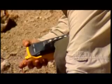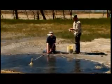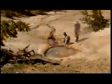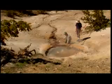Of the gases reveals that they are a mix of carbon dioxide, sulfur dioxide, and hydrogen sulfide. It is the same mix that is found coming out of volcanoes. But the final clue to what's actually going on underground is found on the edge of the same hot springs.